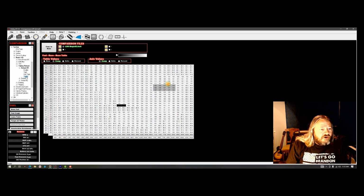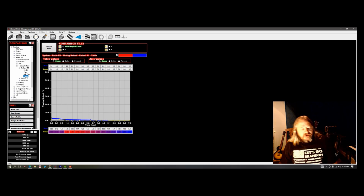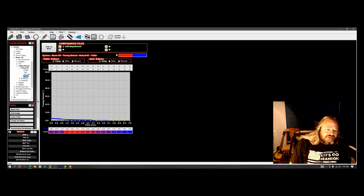On this car, I don't do this a lot, but there is a launch retard that's used. And sometimes that retard goes the whole way. It would just pull a degree or two out the whole distance of the track to manage power or control timing out the back. But there's a launch retard that you can see here. We're going to change that.